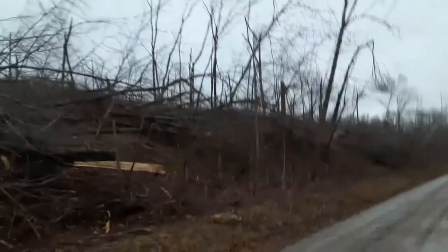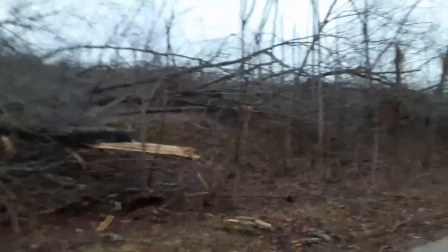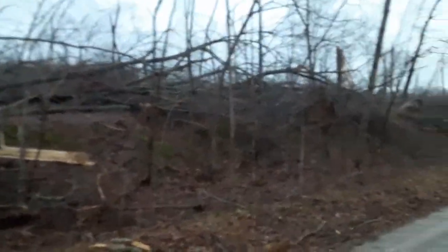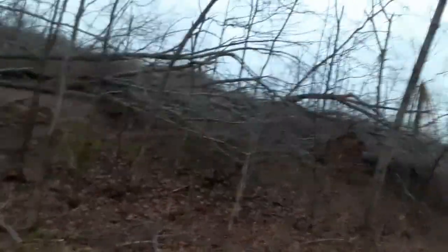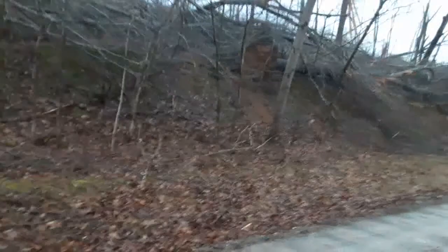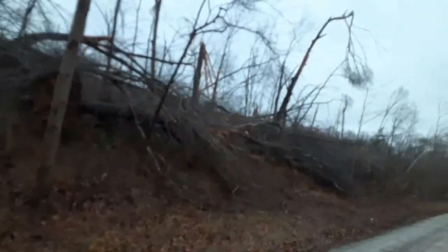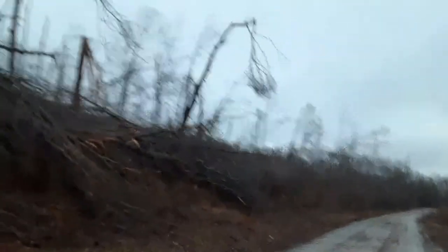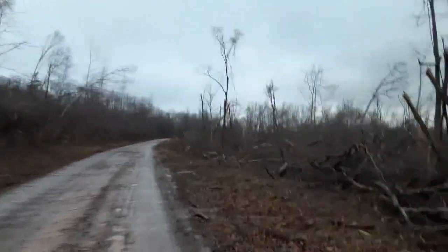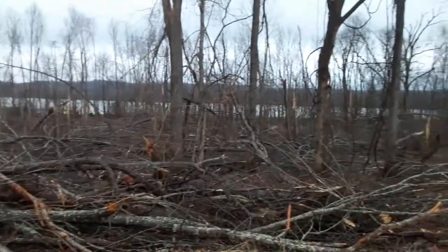This is the worst thing I've ever seen. And I've been through hurricanes in Florida. And I've never seen such destruction due to a tornado. They're uprooted, snapped off. A holy mess. And here, going down to the shoreline.